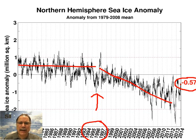When that AMO flips again, perhaps in 5-10 years or so, and it will flip again, perhaps the sea ice in the Northern Hemisphere will go back to normal or even above normal, such as it was in the pre-mid-1990s time period.